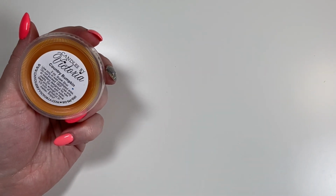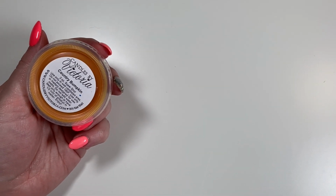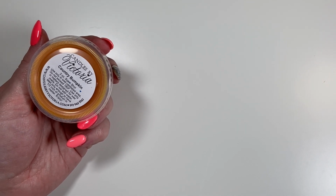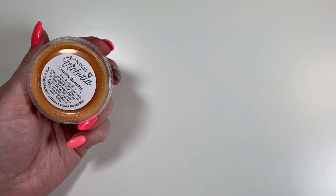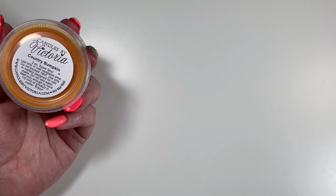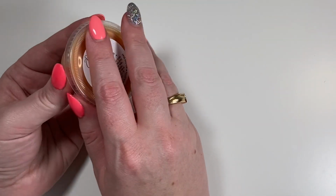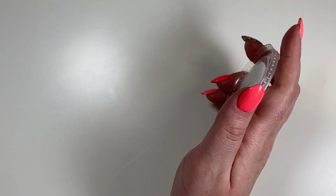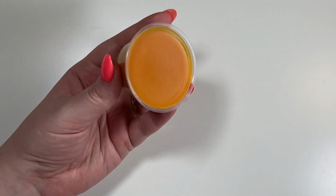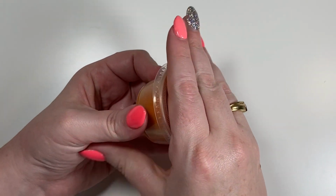Then we have the country bumpkin, which is what I got those Mickey heads in. And this is, trying to find it, apple, yam, marshmallow, butter, brown sugar, and spice. And this is another one of those ones that just smells like a sweet potato casserole to me, and I really like it. So I'm glad I got those extra to have.